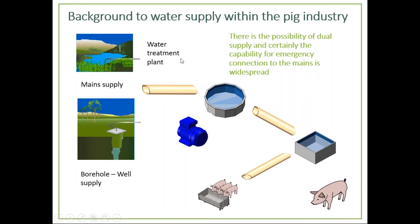In contrast, now many pig units have either a sole private supply or an additional private water supply, mostly coming from boreholes these days. That's one of the major changes that I've seen in the last few years: principally on cost grounds alone, a lot of people have sunk their own boreholes, and they are now supplying at least some of the water provided to the pigs, although people do tend to keep a possible emergency connection to the mains for any problems with the borehole.